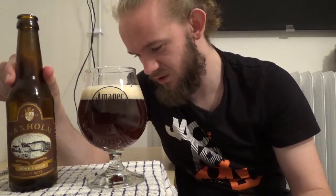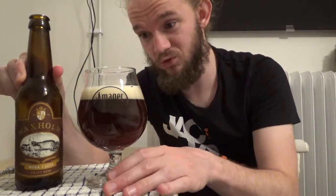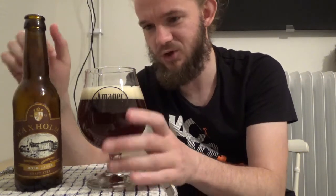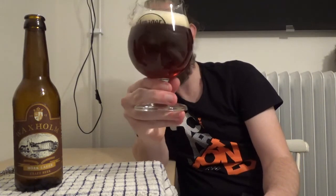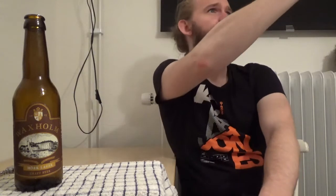And like I say, generally I've found she seems to do a pretty good job when it comes to these traditional German beer styles. Actually, I'd love to see her have a go at a Doppelbock, and if she can do a Doppelbock well, I'm sure she can do a Scotch ale well as well. That would be interesting.